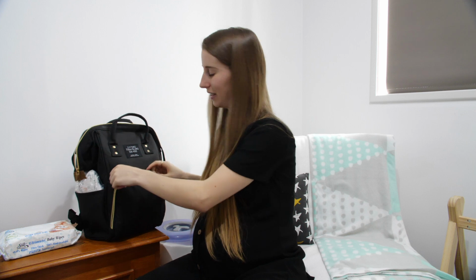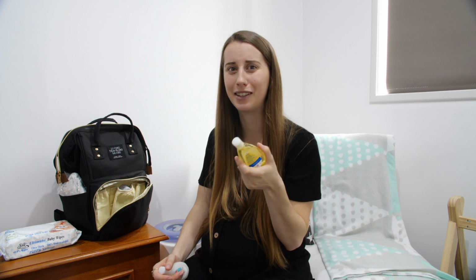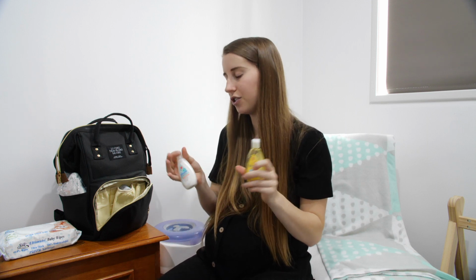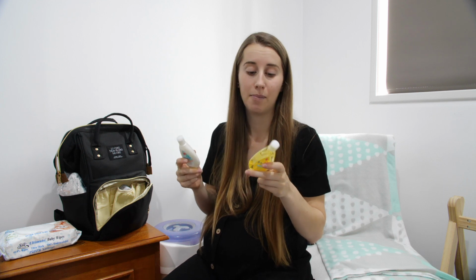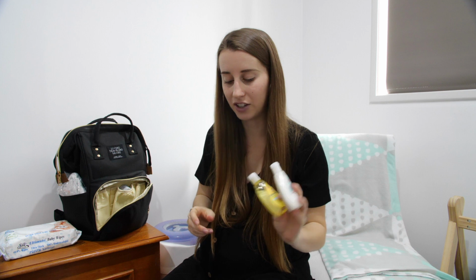And then the last couple of things that I have for baby are in this front pocket. This is like a bath soap. I don't know if I need this, but we'll be bathing baby at the hospital, so I think I need something to bath him with. And then I have this face and body lotion. I got these free from my midwife and they're perfect little travel size, so I thought I'd just put them in there just in case.